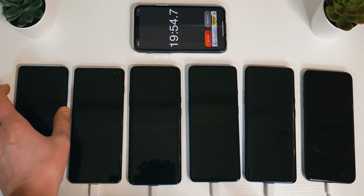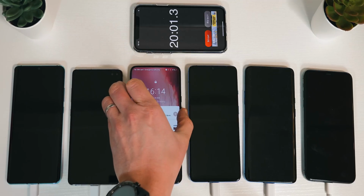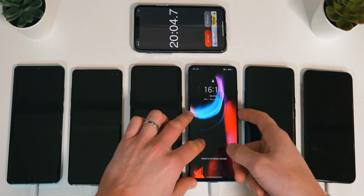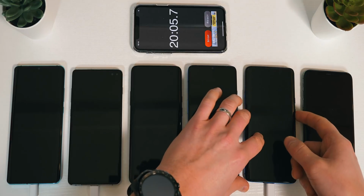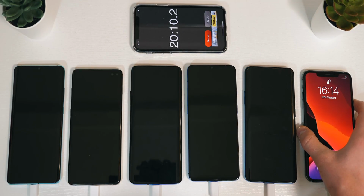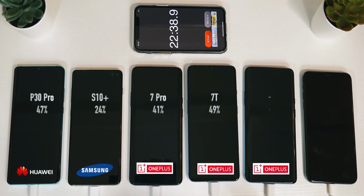After 20 minutes, the P30 Pro has jumped up to 47%, which is pretty impressive. 24% on the S10 Plus, 41% on the OnePlus 7, but the OnePlus 7T is on 49%. Now we would expect it to charge fairly quickly due to its slightly smaller size, but still that's very, very impressive. 46% equally impressive for the larger battery cell on the 7T Pro, and just 29% on the iPhone 11 Pro Max.